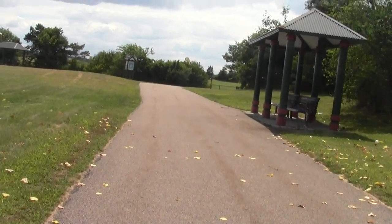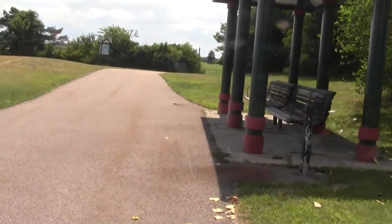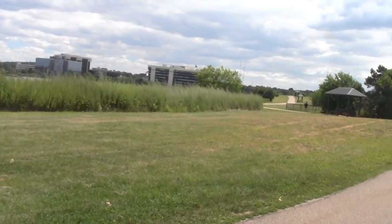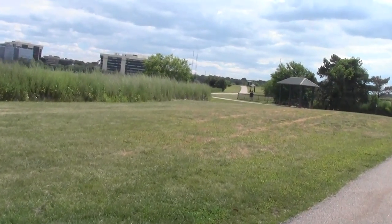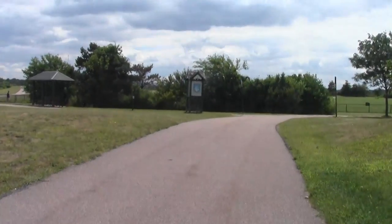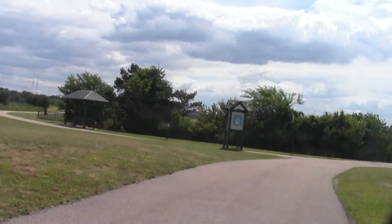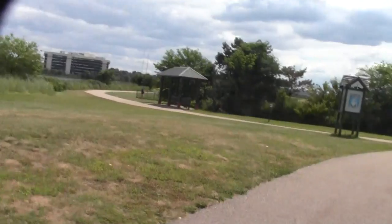Amazing little park. Kind of quiet today. People haven't gotten out of work yet. Quincy's looking good.